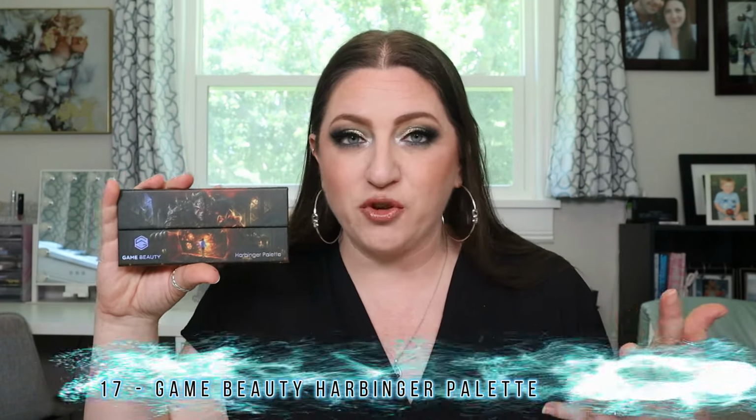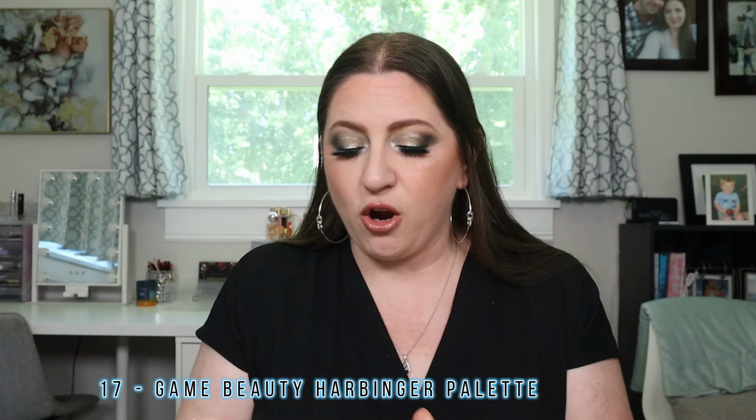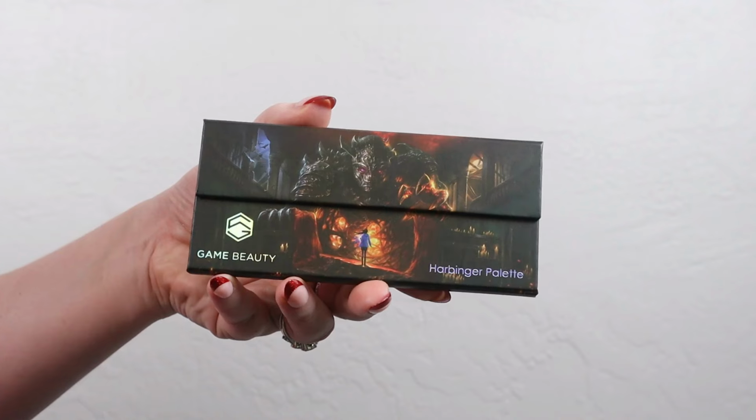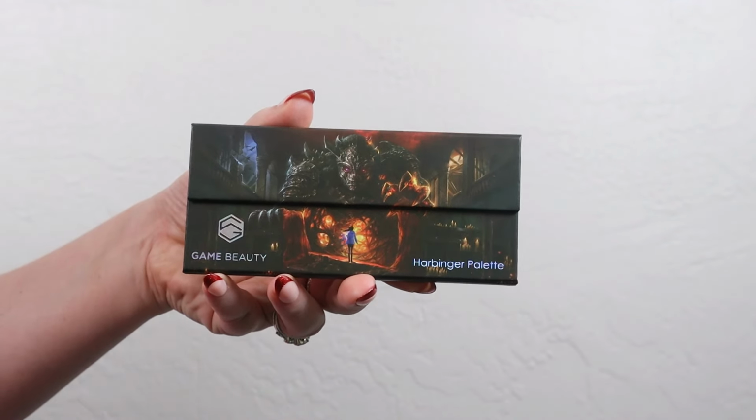All right, coming in next, I enjoyed this one a little bit more, but it's the same trifold from Game Beauty. It's the Harbinger palette. This one's a little bit different because it has two duochromes in it. It's got this one over here in the corner and then this one over here in the corner.